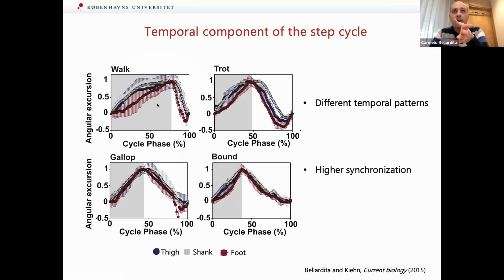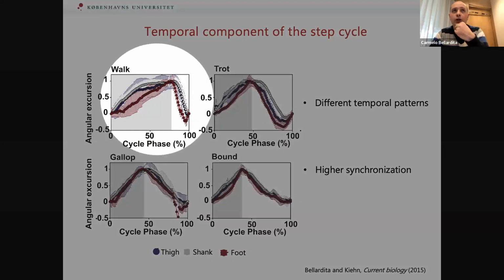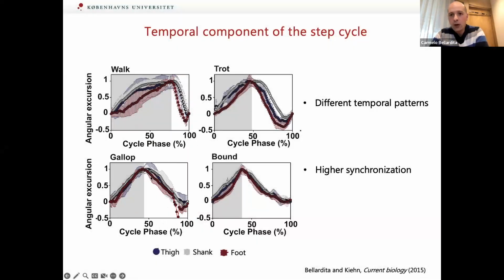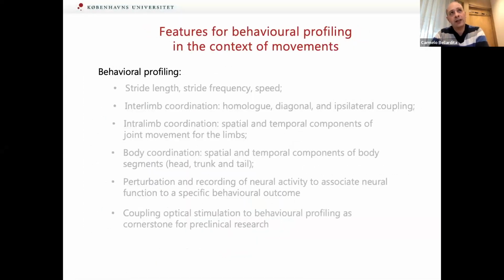And as the mouse increases speed, each body segment becomes more synchronized with the others. So you can see here in walk, each joint is actually having a delay compared to the previous one, but you can see here the 3 joints are almost synchronized when the mouse is making high speed movements. So in this case, here is the first part of the talk.